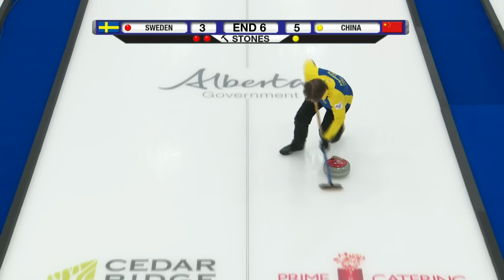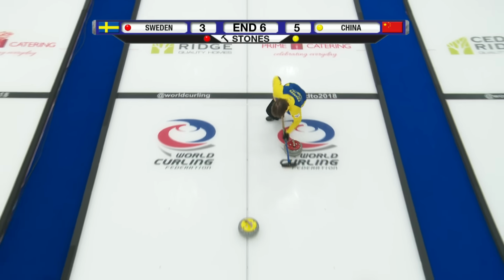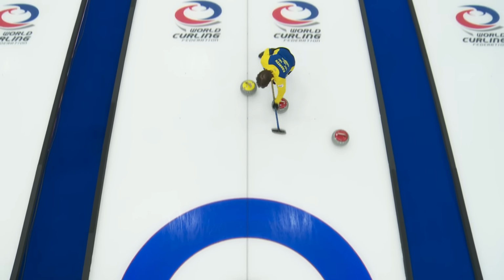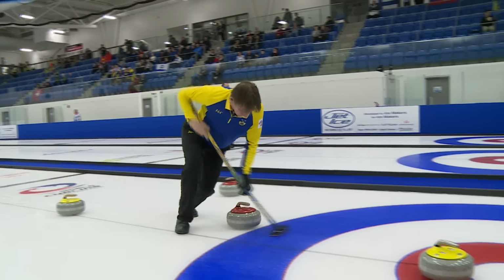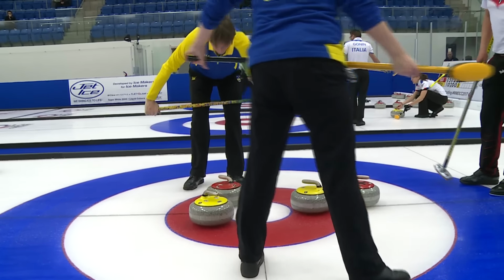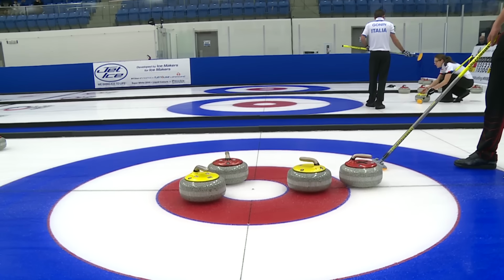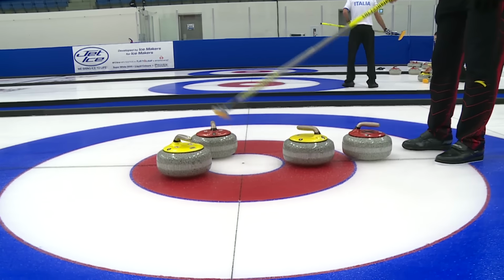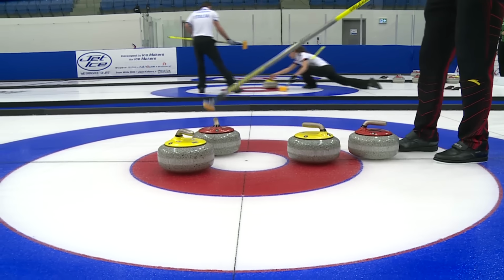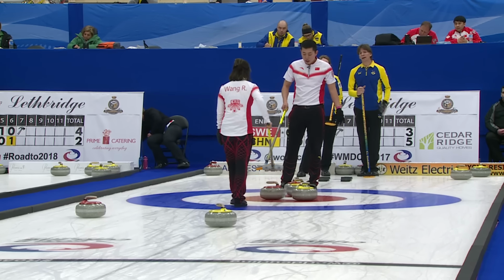Team China's had such good weight control with their draws this game. They've put Sweden in some tough situations. Looks pretty close. Looks great if he can get by that top yellow. That's not too bad there. It's a good shot. It is shot stone, and it's left it high enough so there's no slash for China, really.